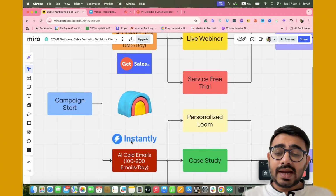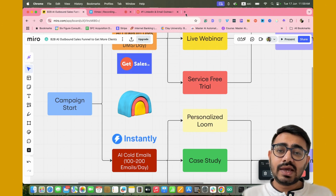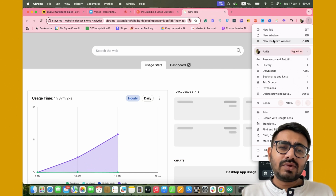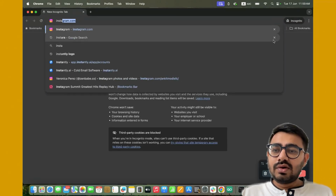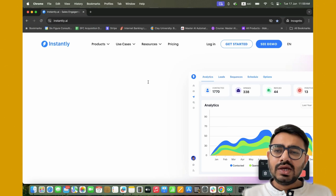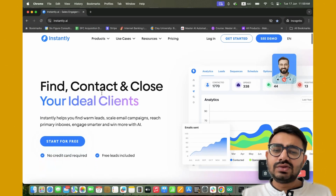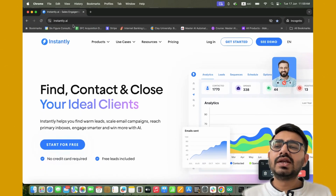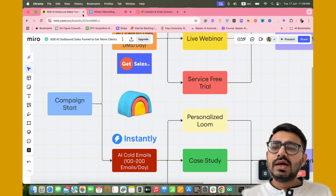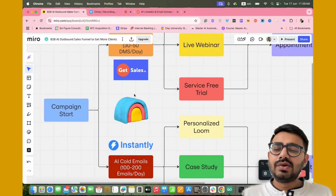Cold email, on the other hand, will happen through Instantly. This again is a cold email tool. I'll quickly open a new window because I already have my Instantly logged in. So this is the website Instantly. As you can see, this is a cold email tool specifically designed to send cold emails to your decision makers and prospects, and accordingly you will be able to reach out to them.